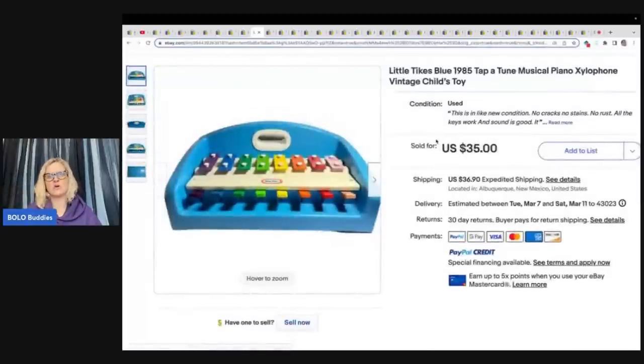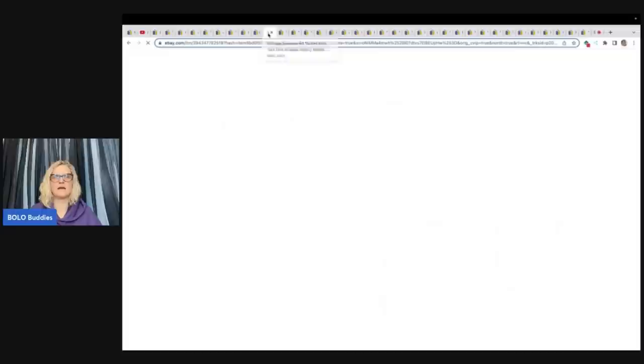I just had her share this one because I love toys. This is a Little Tikes Blue 1985 Tapatune Musical Piano Xylophone Vintage Child's Toy. She got this at a storage unit with over 300 boxes for $350. And this was in a box. She said, I have pennies in it and I sold it for $35 plus shipping. Vintage toys can definitely be a good item to pick up.